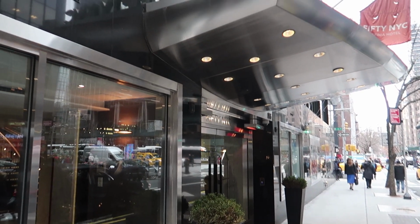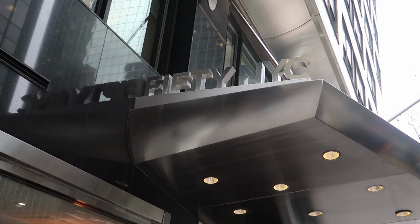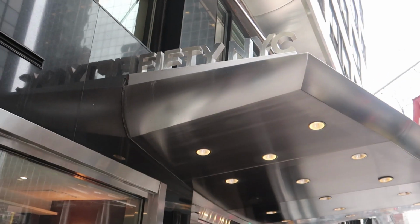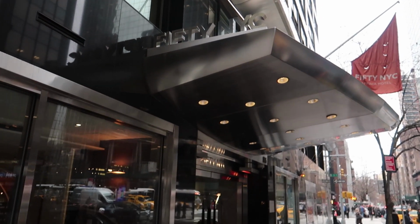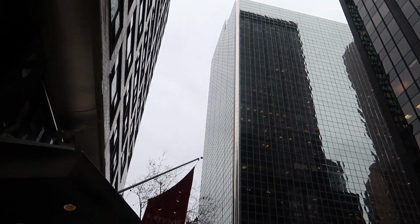So this is the outside of the hotel, and it is called 50 NYC. It's an Affinia hotel, and I'd really recommend it. It's very close to a tube station, very close to some very tall looking buildings. And the rooms are fantastic for bigger families too, so it sleeps five. Really spacious, got a kitchen, got a bathroom. I've just realised we haven't done a room tour yet, so I'll do that later on when we get back to the room.